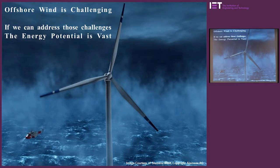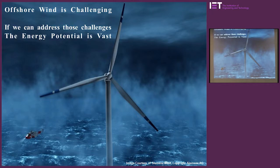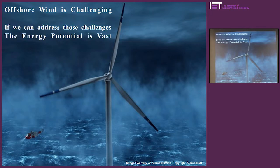Okay, working offshore, this image, courtesy of Siemens, gives you a sense that it can be a harsh environment and also an expensive environment. So installing and constructing these devices out in that ocean can be challenging, but also in servicing, every time you have a technical problem, if we have to scramble helicopters or ships, it can be very expensive.